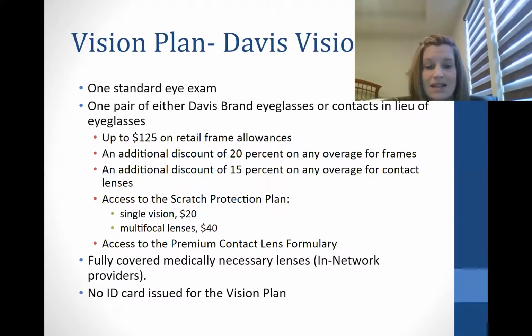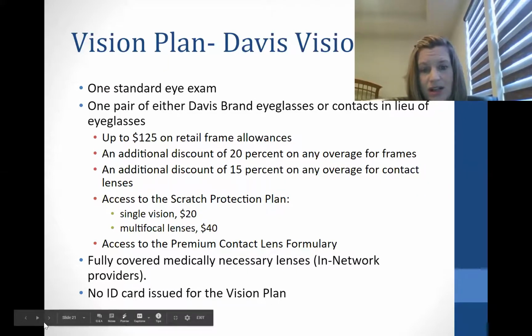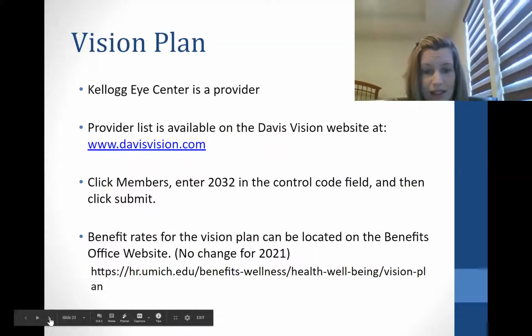Keep in mind, this does not cover any medical eye conditions. It's basically just an eye exam and then either the glasses or the contacts. If you were to anticipate any medical eye conditions, that would then get billed under your medical insurance at that point. There is no ID card issued with Davis Vision. So same thing as dental, you would just tell them either your U of M ID number or your last name and your social security number, and they should be able to look you up in Davis Vision's website directly. Nina, you can go to the next slide.